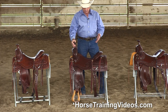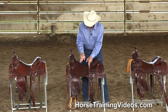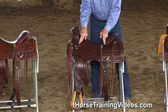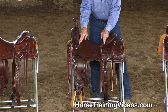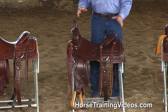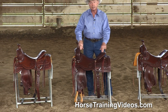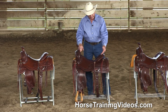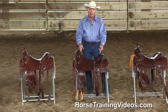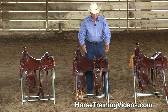What's going to dictate what seat size you take is this measurement here, from the edge of the cantle to the edge of the saddle. If this is a little bit longer, you might ride a little bit smaller seat. If this is a little bit shorter, like it is in this saddle, you might ride a little bit bigger seat. The other thing that dictates the seat size is the angle of the cantle. So this is a 17-inch saddle. If this cantle was more upright, it might measure only 16.5 or 16, but nothing else has changed. The leg path is still the same, the pocket's still the same. It's just the angle of the cantle.